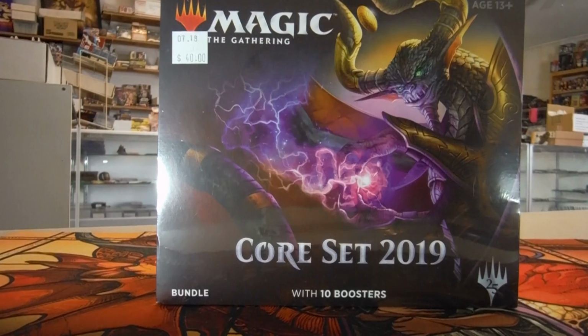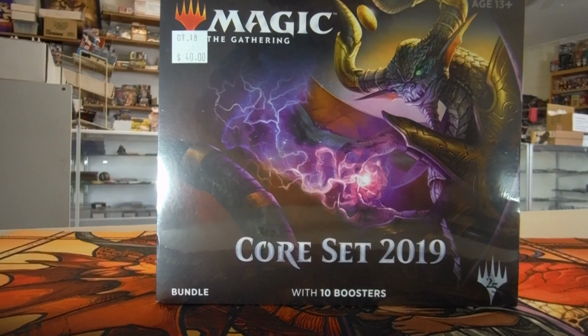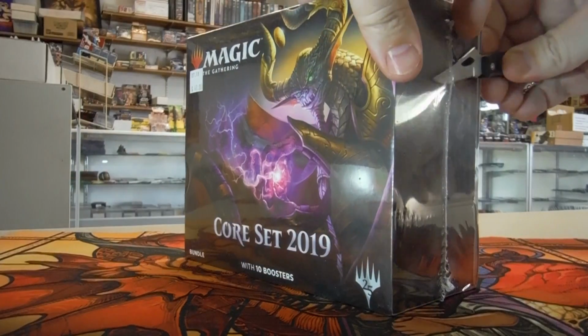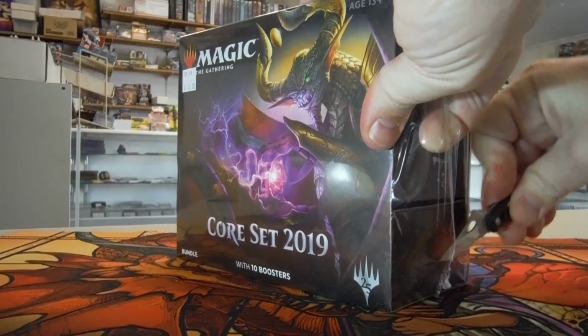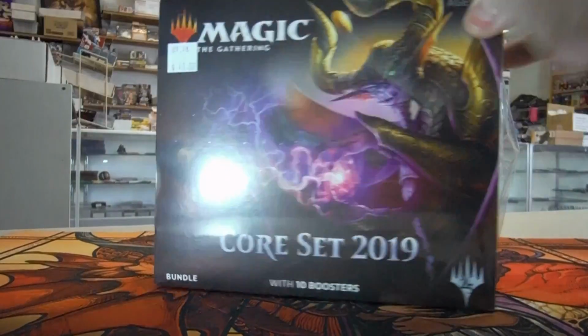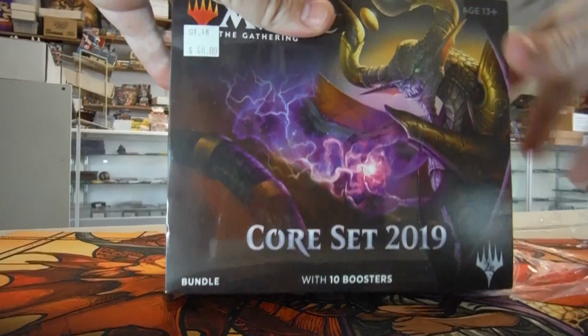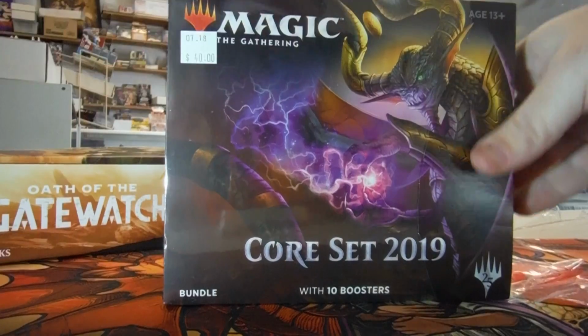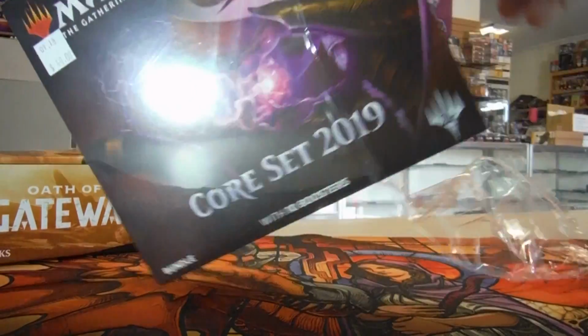We have the core set 2019 purchased here at Arizona Cards for 40 bucks. And if you haven't seen our other videos that we did with Lotus Sworn, go back and check those out. We did Oath of the Gatewatch, which I think we're going to do after this one. We got 9 packs there.